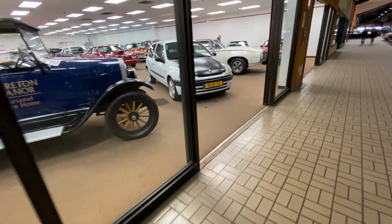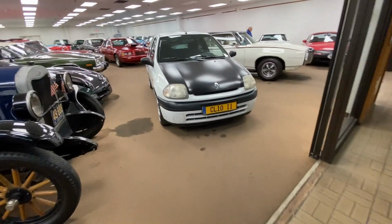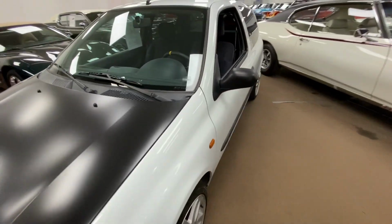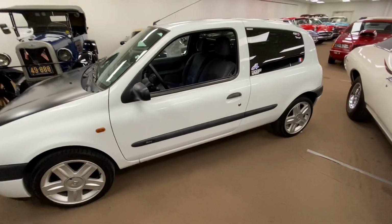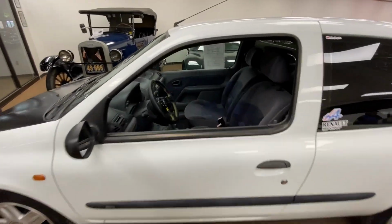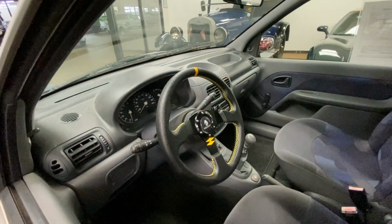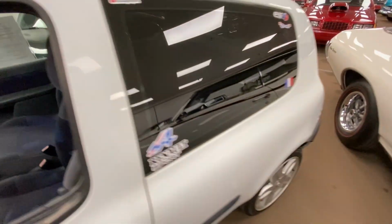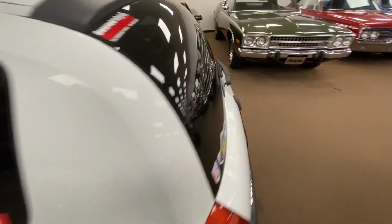All right, you guys already know I wanted this thing. This is a Renault Clio, and I don't know, maybe I just have a thing for cute little hatchbacks, but yeah, I wanted to take this thing home with me. But I don't know, 12 grand seems a little steep for me. It's cool, how about that? It's just a really cool car, and I hope whoever buys it is happy with it.